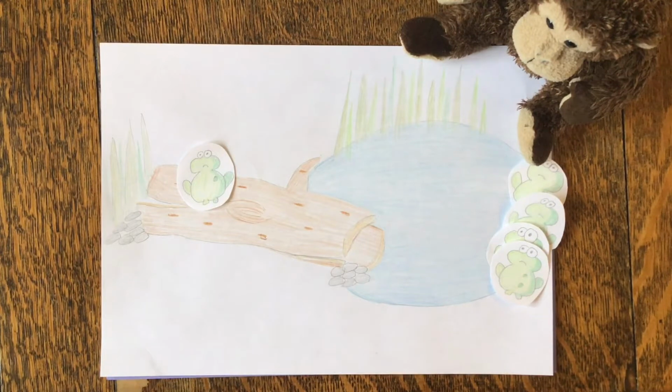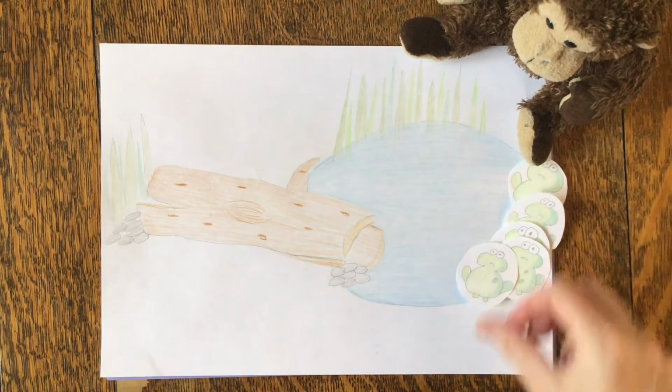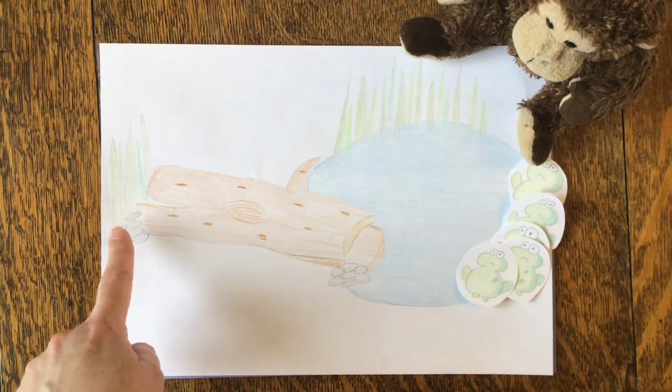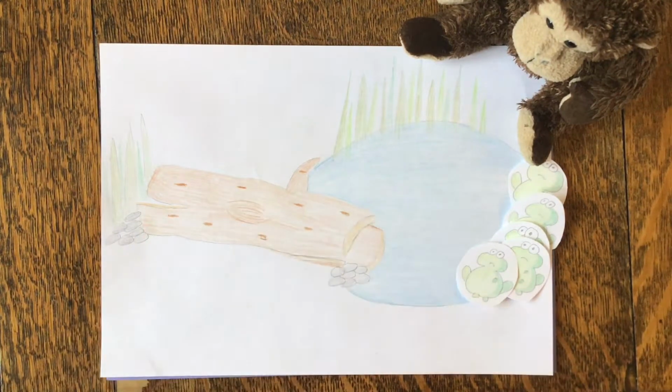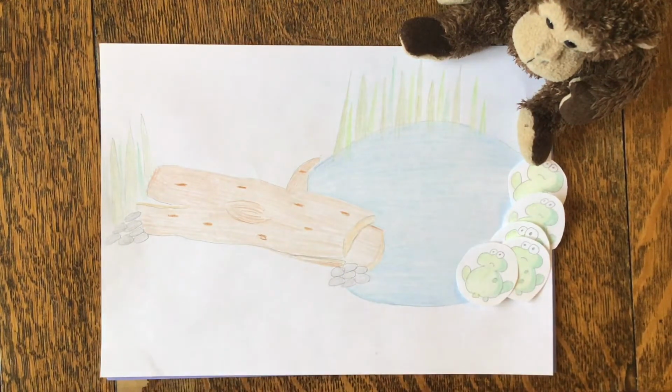One little speckled frog sat on a speckled log, eating the most delicious bugs. Yum, yum. He jumped into the pool where it was nice and cool. Now there are no more speckled frogs. Glub, glub. That's right. On my speckled log, there are no more speckled frogs. That means there are zero. Zero frogs left on the log.